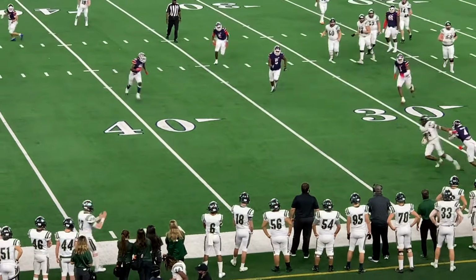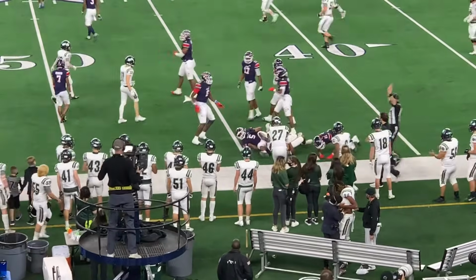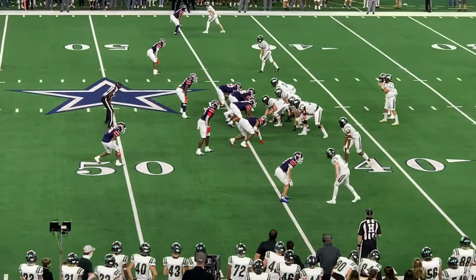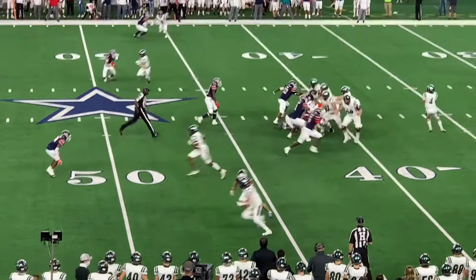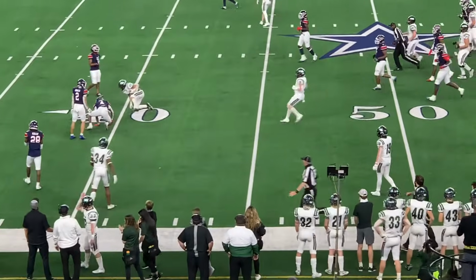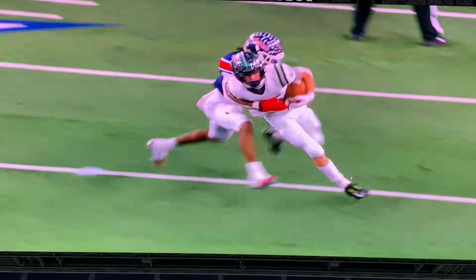That's a nice completion. He's got space up to the 43. That'll move the chains up to the 42 or 3-yard line. He's back. Nice completion. 40. Making up the yardage for the Cedar Park first down.